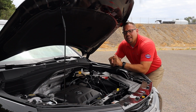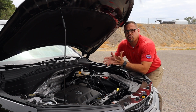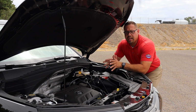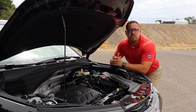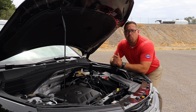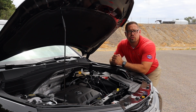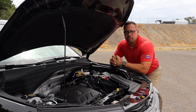Alright guys, now we're going to take a look at this brand new engine through General Motors for the 2021 Chevrolet Trailblazer. The cool thing about this is that it's going to come in two options for you. The two options are the 1.2 liter turbo engine, available only on the front wheel drive with the CVT transmission, as well as the 1.3 liter engine, available in both front wheel drive and all-wheel drive versions, paired up with a 9-speed automatic transmission.